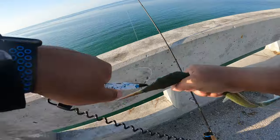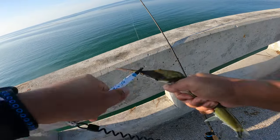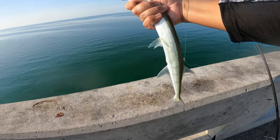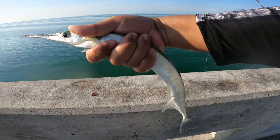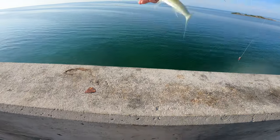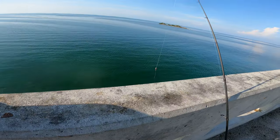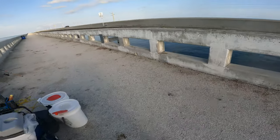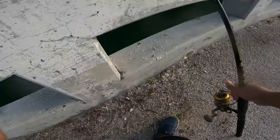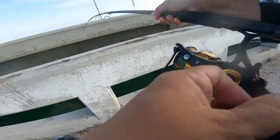Pliers. I haven't chased my bait all the time. It's not often that I actually hook them. Oh my god. What is it called? Needlefish. Okay. Yep. I also call them houndfish. Oh shit. Wow. Okay. We're hooked up.